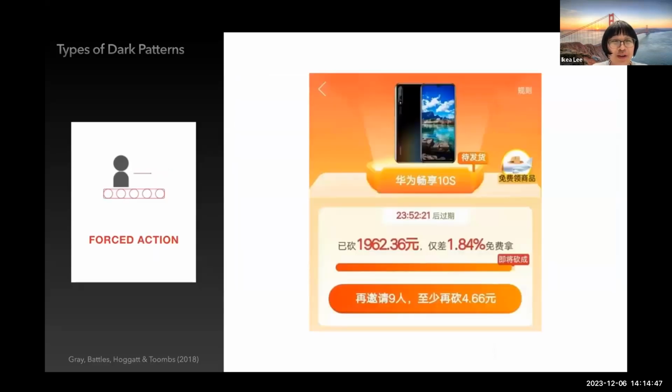And the next one is forced action. It's very easy to find plenty of examples from Pinduoduo, China. I tried to look for examples, and I think that's the best source for me. This is one of the mechanisms they play: if you want to win a free Huawei cell phone, you need to invite 9 people to use Pinduoduo. On this screen, it looks easy to complete, but actually it's very, very hard. People will complain that it's never possible to really get a free cell phone. This is considered forced action because you ask users to do something to get the reward; forcing them to do something is considered forced action here.